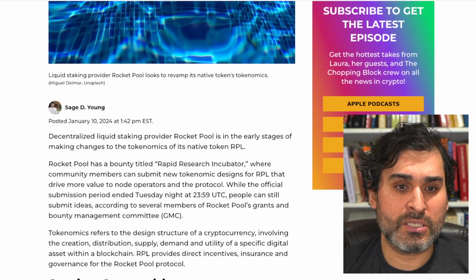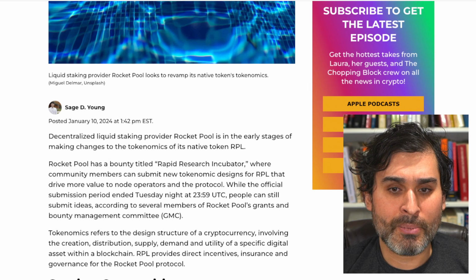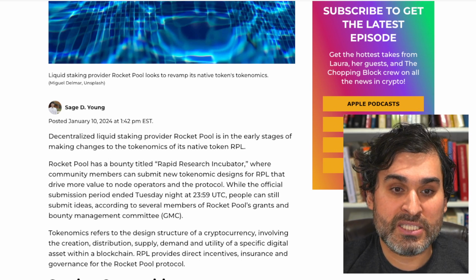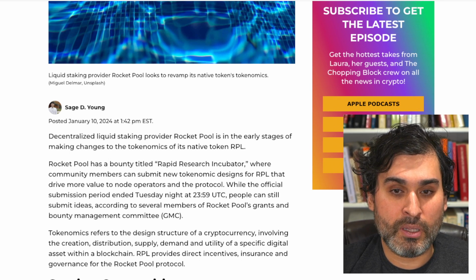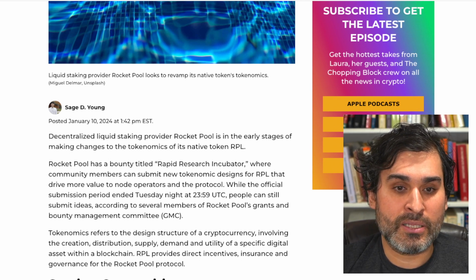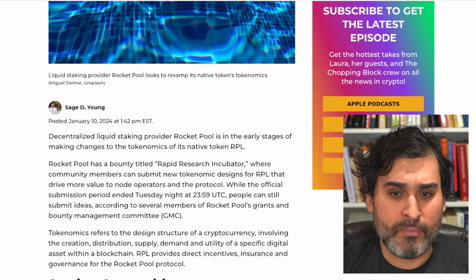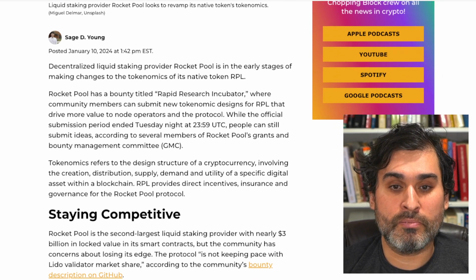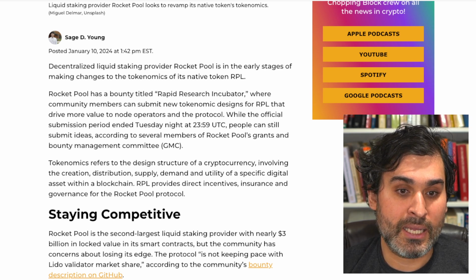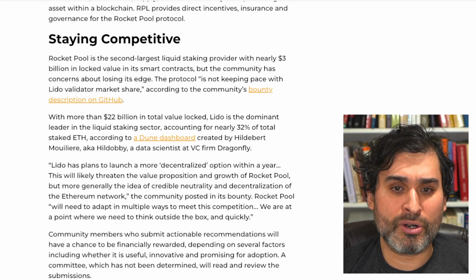This article is by Sage Young, talking about Rocket Pool, about how we're in the really early stages of making changes to the tokenomics of the RPL token. It mentions the rapid research incubator and how that's ending on Tuesday, but people can still submit ideas to the GMC to assess. And you can go read the article to get more information.